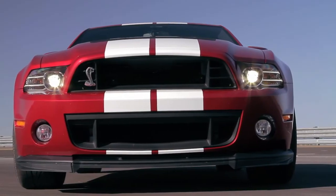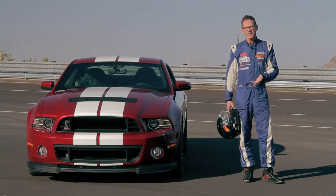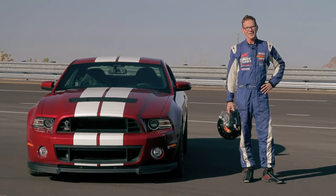This car is a 200 mile an hour car. It's fair to say that. We are at altitude, we're in the heat, it's less than ideal. If the straightaway was another probably mile or two longer, we'd get there.